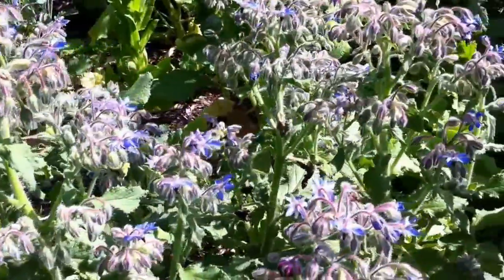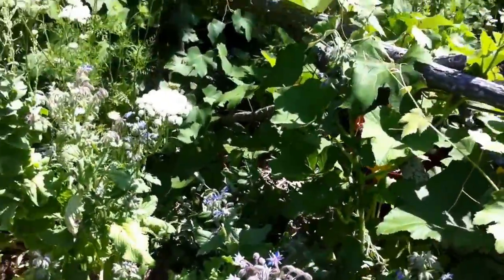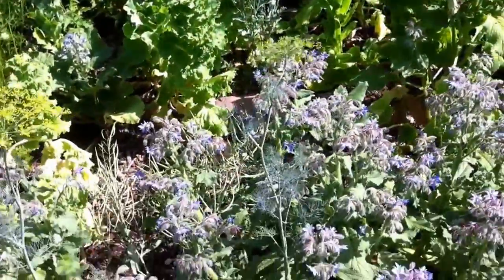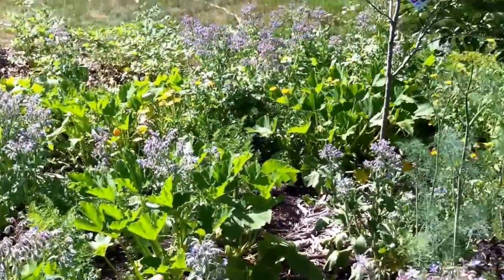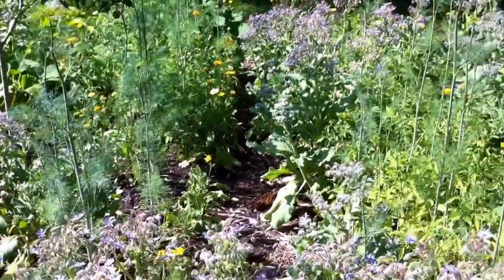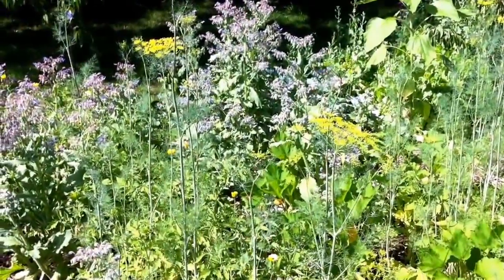You can see all the bees here going crazy in the borage. This is their favorite flower. They're always in here. And I had two borage plants last year. They were right here. I didn't plant any of these in here. These are all self-seeded. And now you can see all the borage I have everywhere. That's one of my main flowering plants. Those and calendula. Those seem to be my favorites because I think the bees really like them a lot.